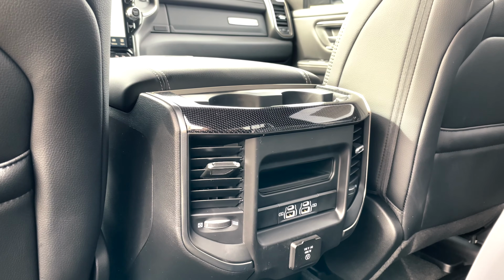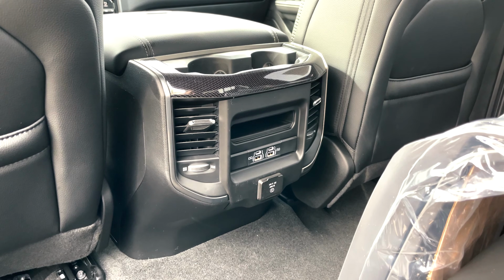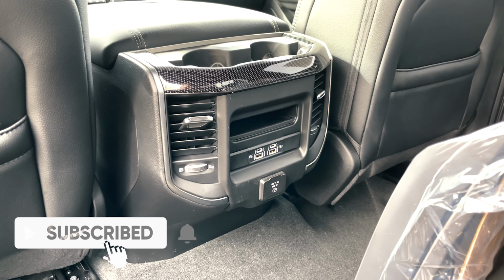As for the center rear console, not only do you have 2 more cup holders up top, but you've got more of that nice black accent trim, and then you've got venting and some space in the middle to put a phone or a wallet, and then you've got USB ports on the rear along with a 115 volt plug as well.